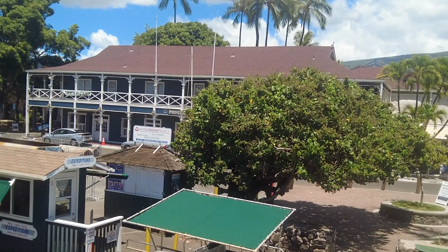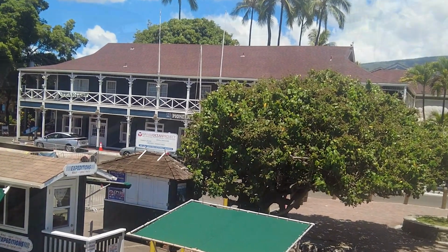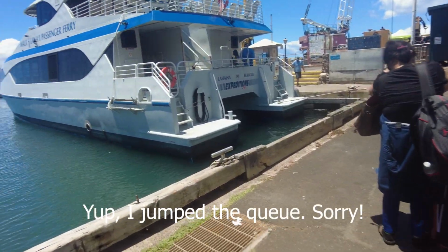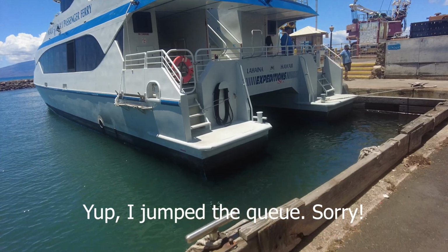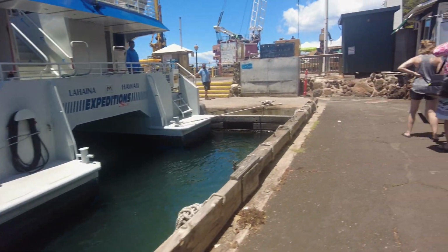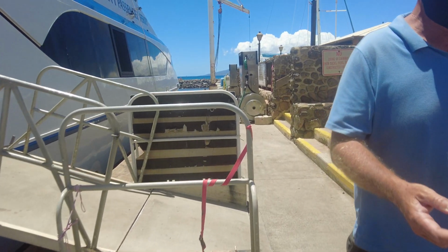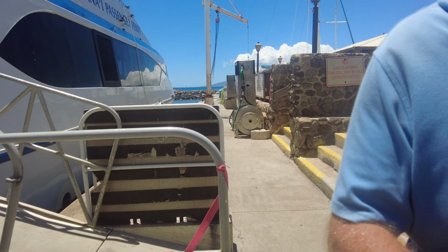Apologies in advance for mispronouncing any Hawaiian names. We've bought our tickets in advance and they're only $60 return, which is way cheaper than any of the expeditions. The ferry is quite basic because it serves local commuters as well. But you do get a splendid cruise for the money.